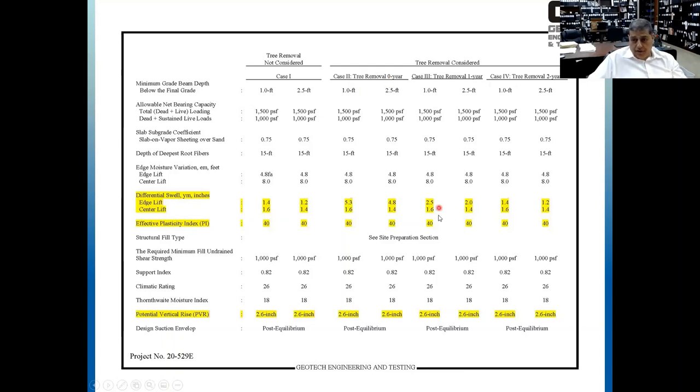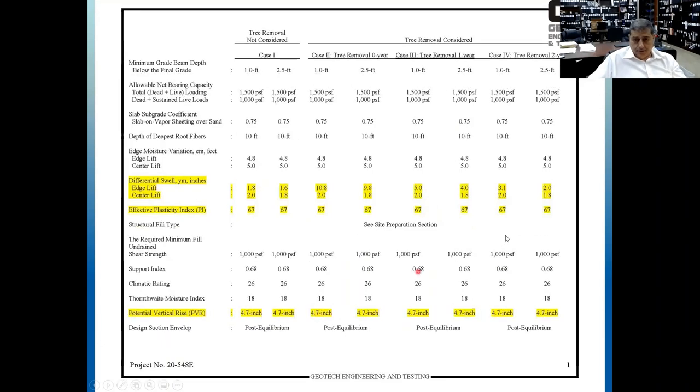After 1 year, it's 2.5 and 1.6. So you got to design for these things. You got to design for trees. This is a PVR of 2.6 inches. If your PVR is 4.7 and PI of 67, your Y sub M's are 1.8 and 2.0 with no tree consideration. Once you take that tree out, your edge lift jumps to 10.8.